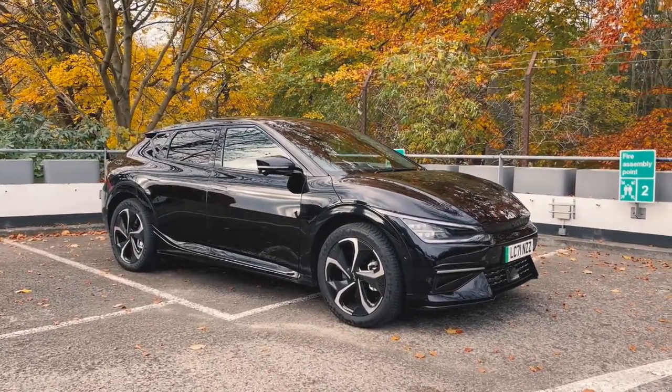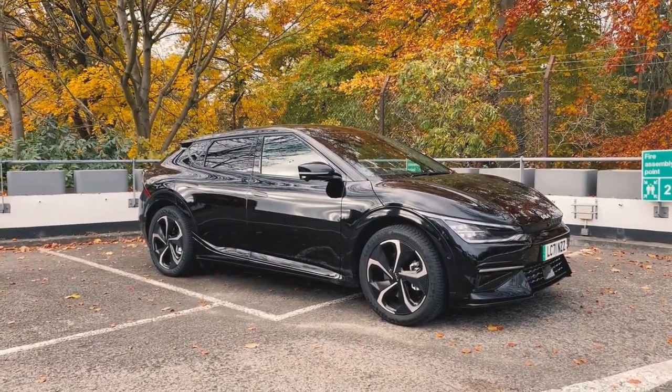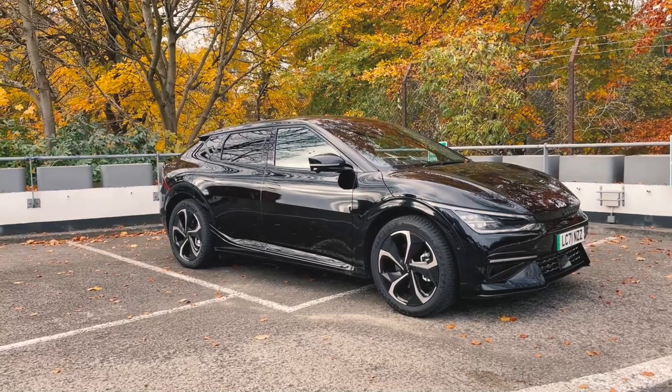Inside, you realize that you get a lot more space than it looks on the outside, and photos and videos really don't do this car justice.